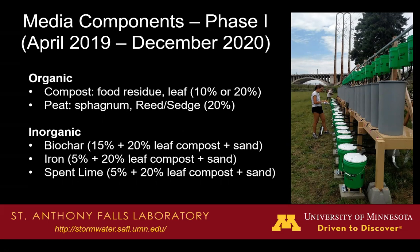The inorganics, we included a series with biochar at 15%. And biochar is kind of a big buzzword in the urban stormwater management industry right now. So we wanted to test, what does biochar do in this realm? Can it benefit or does it hurt us? We looked at iron as a media amendment. I had 5% iron mixed in with 20% leaf compost because that's a standard iron enhanced sand mix. We look at iron because at the University of Minnesota, we've done a lot of research on iron amended medias, specifically removing phosphorus. So we wanted to see, could the iron overcome any phosphorus that's maybe being leached out of the leaf compost?